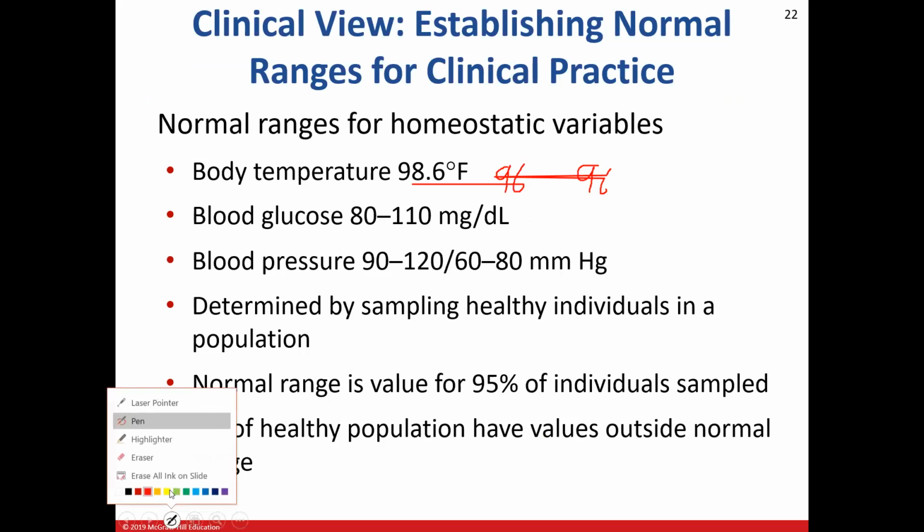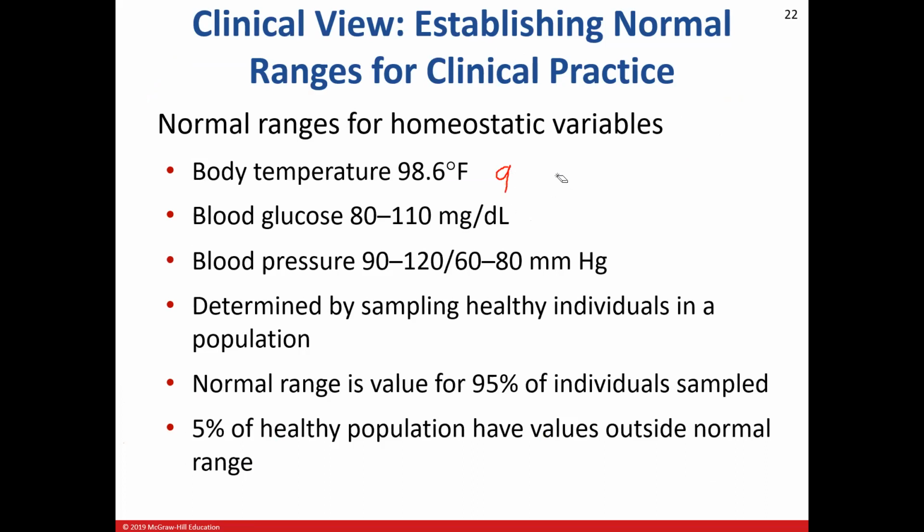Let's clear this out. There we go. Some of the normal ranges for homeostasis. 98.6 is going to be our set point. Wait, that's the wrong one. There we go. So keep in mind, 96.4 to 99.1 is the normal range. Blood glucose 80 to 110. If it's increased, then you're going to have an issue there. Blood pressure. The normal range for blood pressure, I don't really like how that's written. The low range is usually 90 over 60, and the high range is 140 over 90. So the average is usually 120.